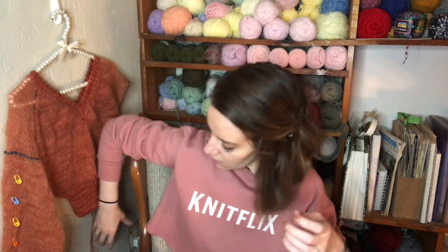Well, she got me the Clover ones. I've had them for so long, they're just breaking apart. And I'm like, you know what, I'm going to get myself some nice ones. And I started just trying out different needles. So I did the Denise.